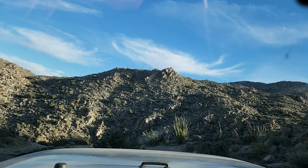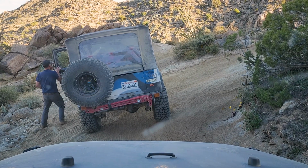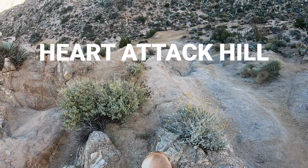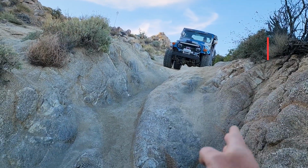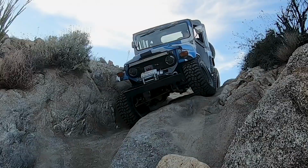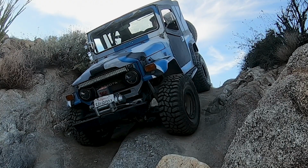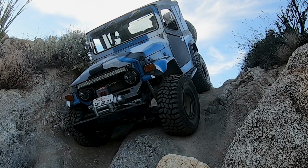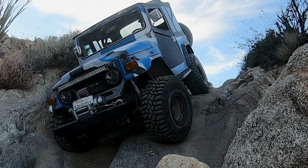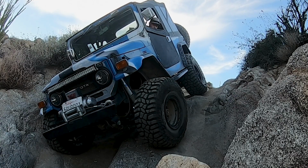Jeez Louise, that is steep. Driver just a little bit. Dude. I guess I'm walking it down with brakes until I can pop it somewhere. All right. Driver a little bit. Driver a little bit. I don't have power steering either.